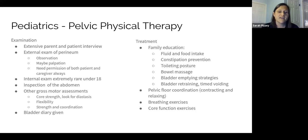If they say, no, I don't want you to touch my bottom, I am not touching their bottom, no matter what the parent says. Usually if they say no the first visit, after a few visits with me, we develop a rapport. They might feel a little more comfortable as long as their parents are also comfortable with that. But it's really important to get consent from both parties. Internal exams are extremely rare. It is not something to be expected, but there are very few cases where that might be necessary, and that's going to take a lot of thought from the therapist, the parent and the individual.